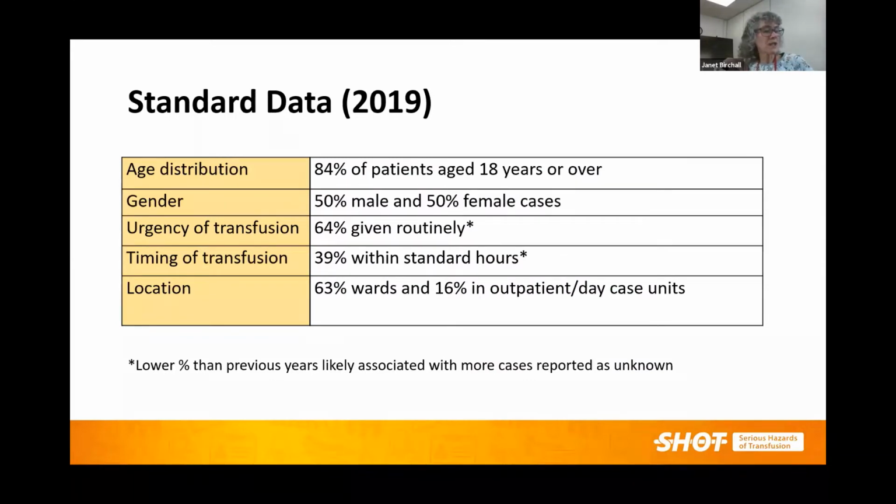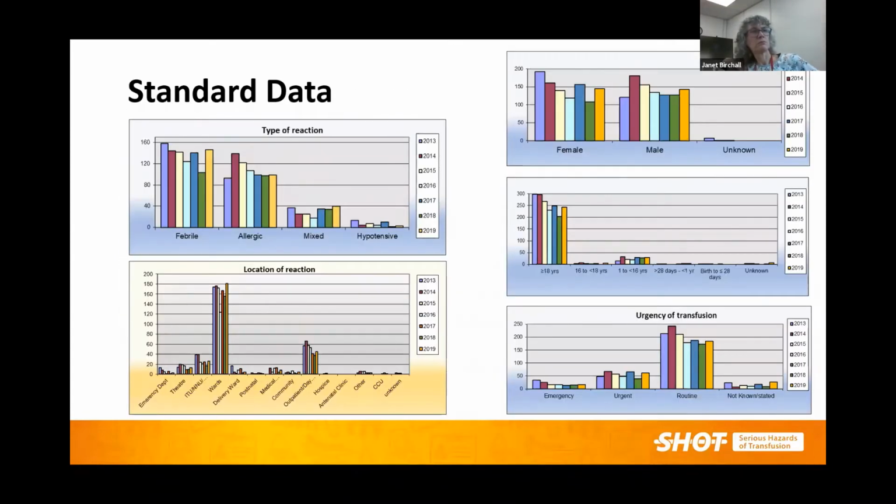This slide shows the age distribution, gender, urgency of transfusion, timing of transfusion, and location reported in 2019. As you can see, most patients are adults, there's an equal gender split, and the vast majority of reactions occur on wards. This slide shows the type of reaction, age, gender, urgency of transfusion and location reported over the last 7 years, and there's no obvious trend.